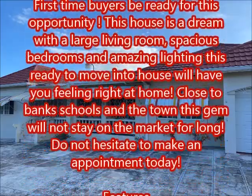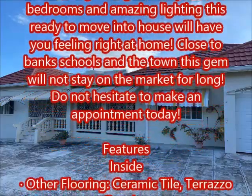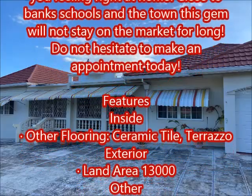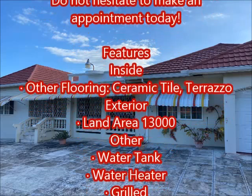It is close to banks, schools, Mandeville town, and the land area is 13,000 square feet. This gem will not stay on the market for long. Do not hesitate. Make an appointment today.